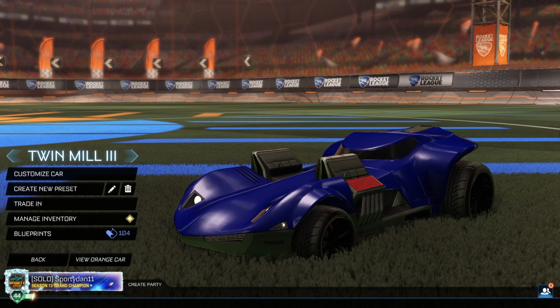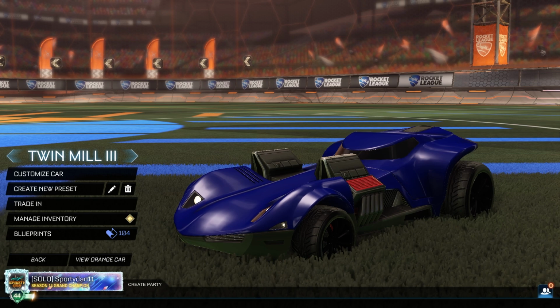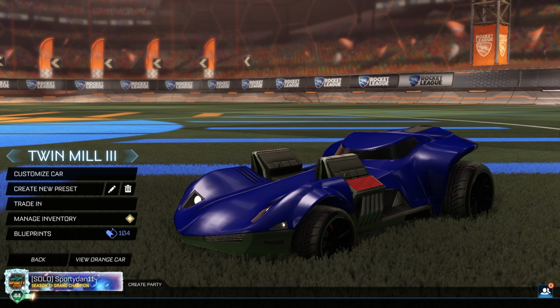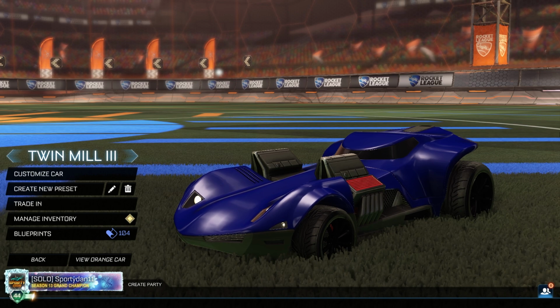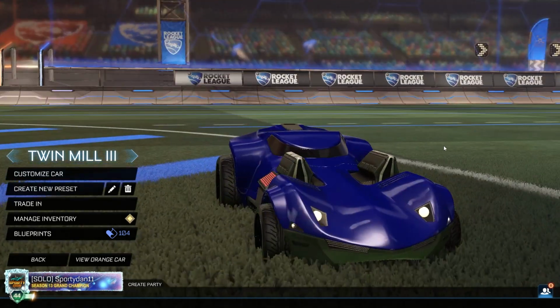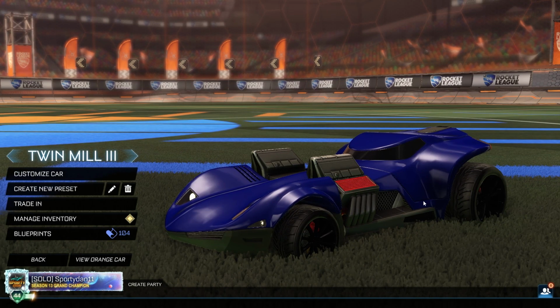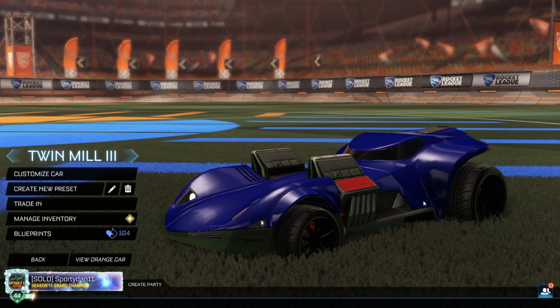It is Swordan here. Welcome back to another Rocket League Showcase episode, and in today's episode, we're going to be showcasing all of the black market decals on the Twin Mill 3 Hot Wheels car that has not been back since free-to-play, and it does look really cool. Kind of looks like a miniature Batmobile, I will say the least, but yeah, we're going to be showcasing all of the black market decals on this car, and I gotta admit, some of them do look very, very interesting.